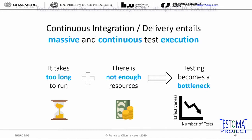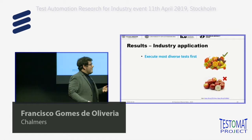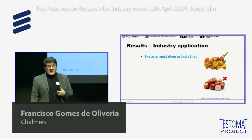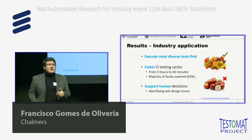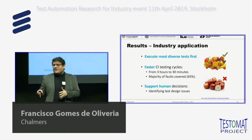So for our industry partners at Software Center, diversity-based test prioritization has been enabling them to achieve much more effective testing by optimizing their test runs. For instance, by running this technique in one of our partner companies, we were able to reduce by half, actually more than half, the time required to get feedback from the tests. And then you may think to yourself, okay Francisco, if I don't run everything, is it risky that some things will slip by?